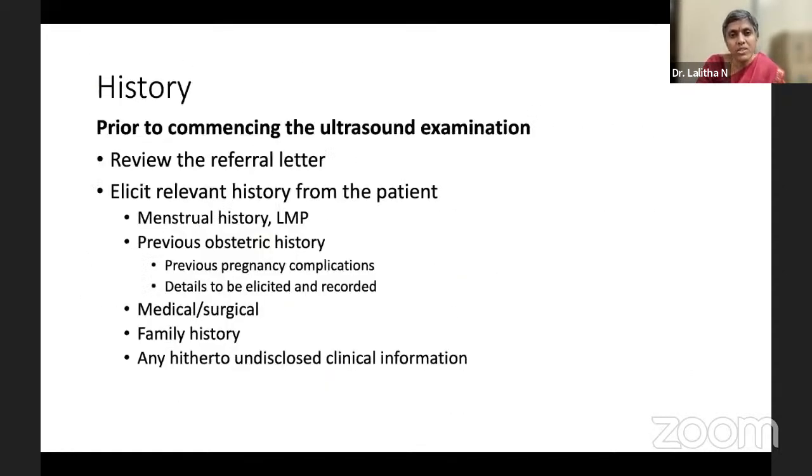So prior to starting the scan, I would like to impress upon everyone the importance of history taking. In medicine or surgery or pediatrics, we always impress upon the importance of taking history. In fetal medicine or in imaging also, history plays a very important role. So we have to take a complete history. We review the referral letter, what the obstetrician or the referring doctor wanted from us, and elicit whatever the patient can tell us. From the present pregnancy history to the previous pregnancy complications or any other histories, any medical history for which she is on any medications, any other undisclosed information that you might get, which the obstetrician might not also have got, which the patient might tell you on repeated asking.